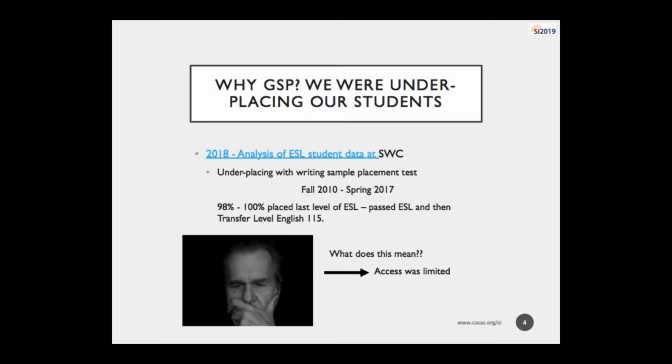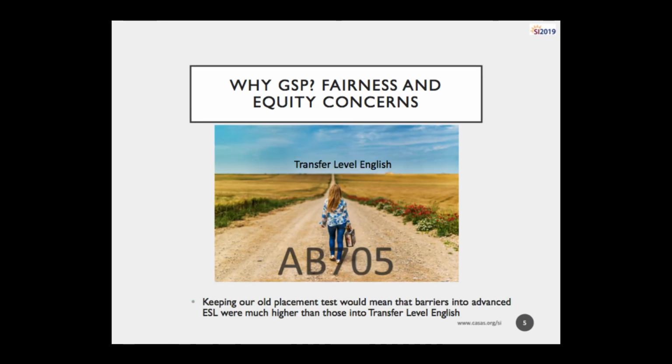And in fact, the numbers of students who were placed in our highest level were quite small to begin with, which indicated that there were issues of access, which relates to the next reason that we decided to implement GSP, and that has to do with AB 705.